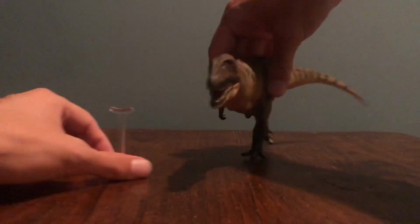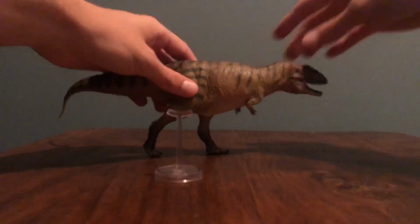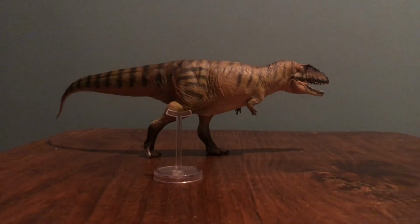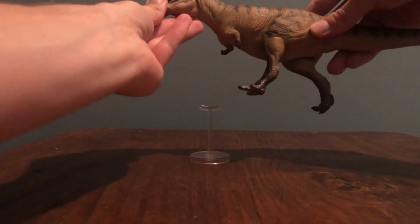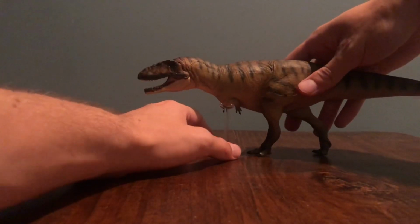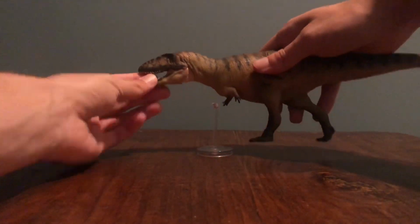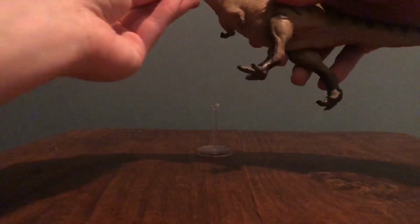Okay, mine seems to stand fairly well actually. And the stripes on mine actually look really good. I don't know if where they redid it, they did the stripes better or something, but I did see some people complaining about the stripes not looking great on theirs. And I've seen some people's jaws open way wider, and mine might can. It's just messing with it, and I just don't really want to... Oh, there we go. Okay.